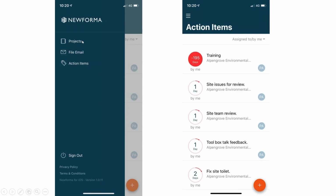So in the Nuforma mobile app, I can click on the projects, the centralized emails, and the action items again. And you can see on the right-hand side that all the actions have been appointed. They're very easy to do, a very natural way of managing. You click the plus, you write out what you want to do and who you're sending it to, and Nuforma is going to manage that.